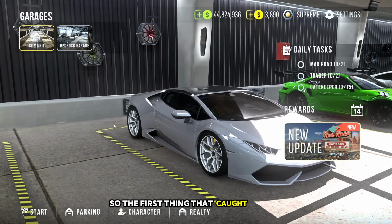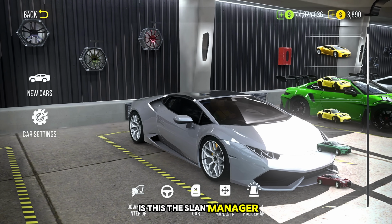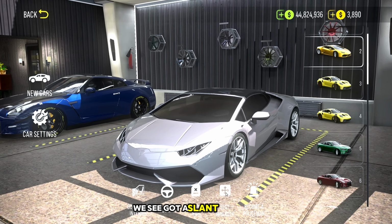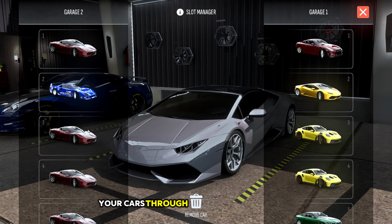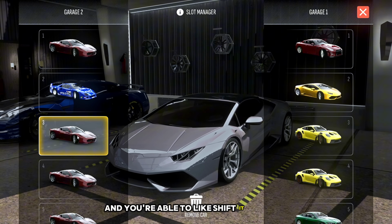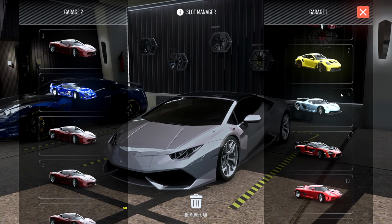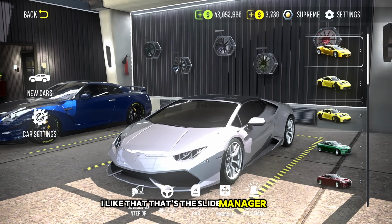So the first thing that caught my eye when I got on is this, the slot manager. That's the first thing I saw when I got on, and I clicked to see what's up. See, got a slot manager. So now you can choose where you want to move your cars through the garages. You just grab it and shift it through. So I can shift that one there, and I can shift this one back here, and you can do that for all your cars. So that's pretty cool, man. I like that. That's the slot manager right there.